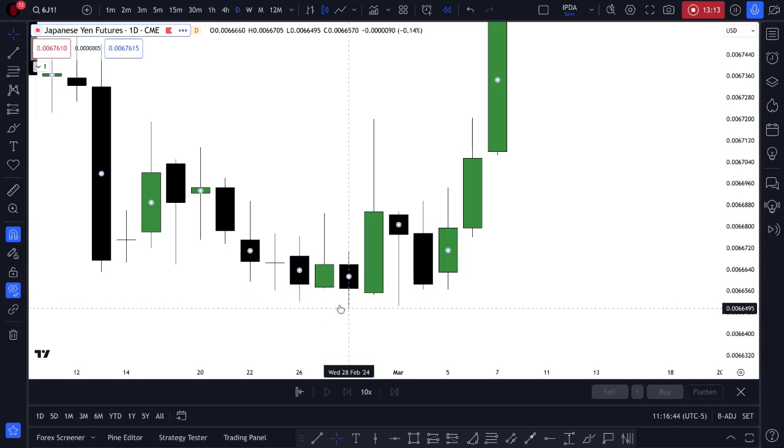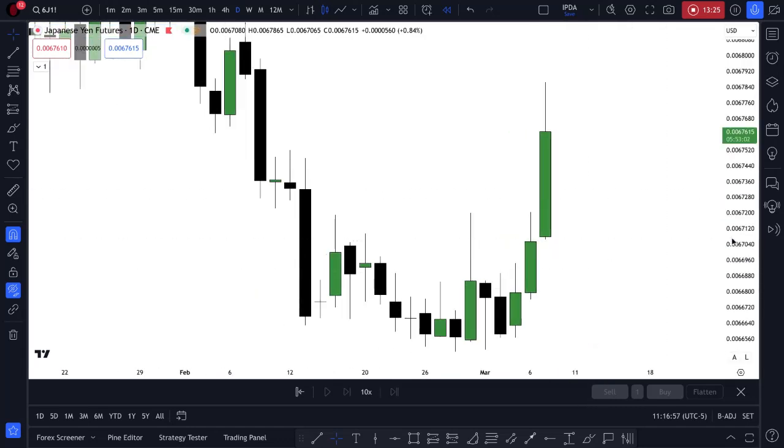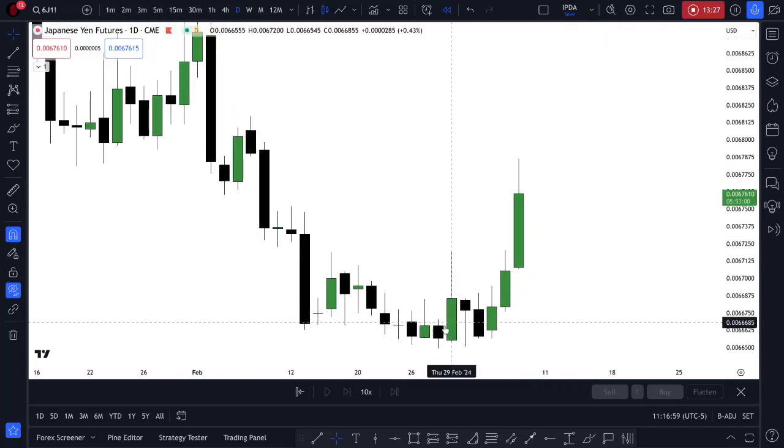We also can see the inverse is occurring. There's higher swing lows. 1, 2, 3. That's a swing low. This is a swing low. This swing low is higher than this one. So there's someone in the marketplace that is pushing Japanese yen higher. They want to see the value increase because you can see structure is giving us higher swing highs and higher swing lows. That's your one-on-one bullish trend or bullish structure.